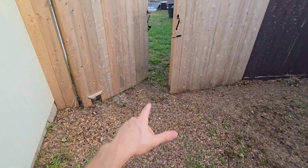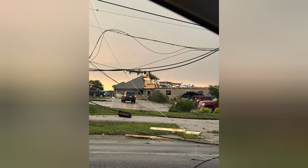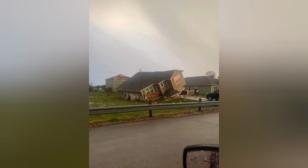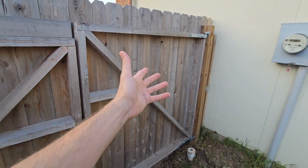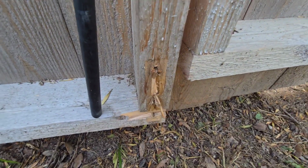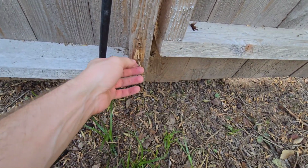I'll try to throw some pictures into the video, edit them in so you can kind of see the damage around town. Down in town, which is basically another minute drive from my house, right down the street, is where it's the worst. But this bad boy, this is just the gate holder downer, and it ripped the bracket out of the wood, and it bent the screw at like a 45-degree angle. So that would have gone right there, completely ripped it out.